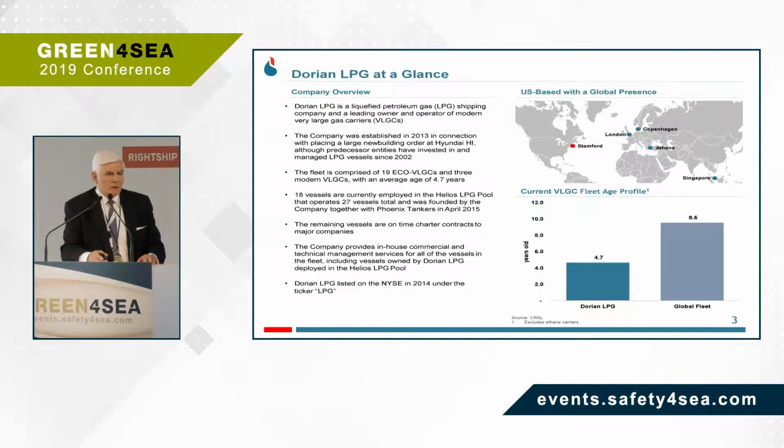The fleet currently comprises 19 eco VLGCs and 3 modern VLGCs. The average age for that fleet is 4.7 years. On the bottom right, you can see the average age of the global fleet. 18 vessels are employed in a pool called Helios LPG Pool. The pool operates 27 vessels, and it was founded by the company along with Phoenix Tankers in 2015. The remaining vessels are on charter away from the pool.